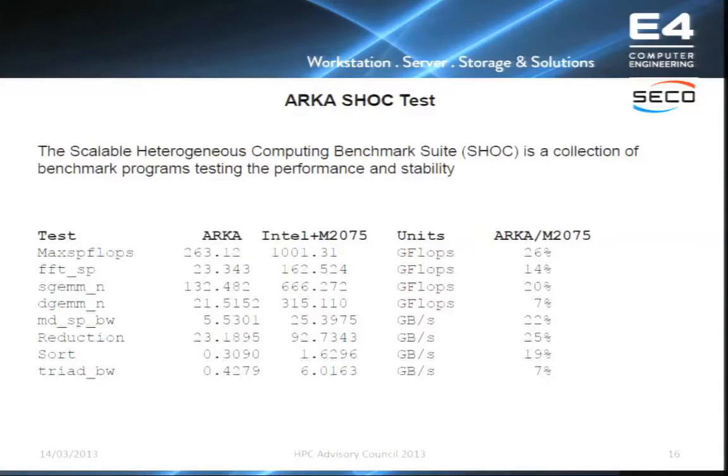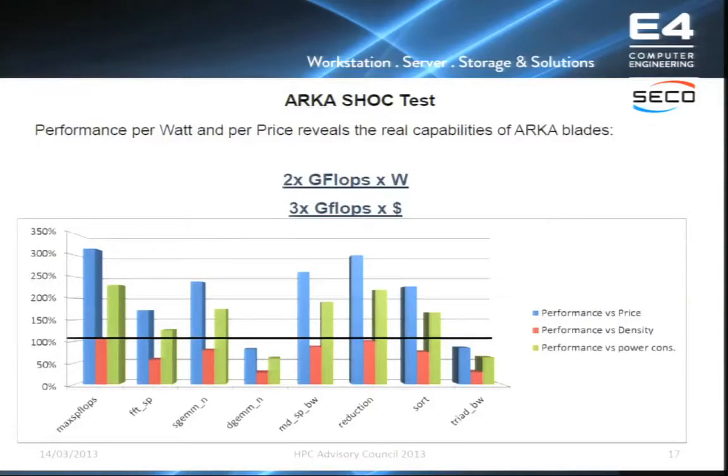And in fact, if you compare all these results and you just put as a straight line, you normalize the values of a Sandy Bridge like 100%, and you put all the numbers we have seen from SHOC in terms of performance versus price, performance versus density, and performance versus power consumption, you get very nice numbers. More or less, you have 2 times more performance in terms of gigaflops per watt, and 3 times gigaflops per dollar.